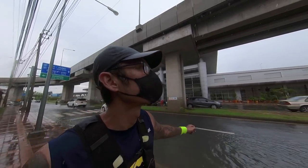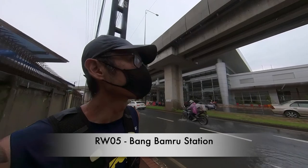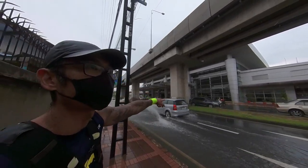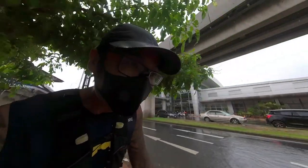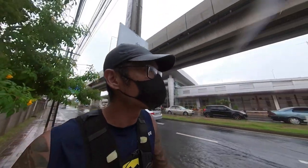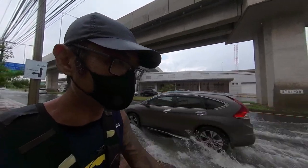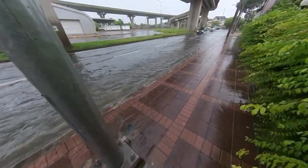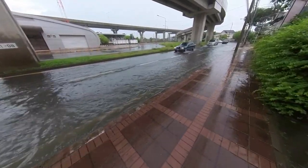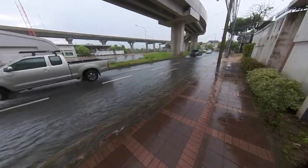Bang Bamru, which is not so direct actually, because it's traveling along the train track, sharing, or rather, is it using the train track, I'm not too sure. Okay, so that's the one. See, look. Oh, the water is splashing up. See, the water is splashing up. Oh, and my shoes are all wet. See? Ayo. That's how bad it is.